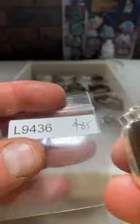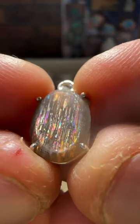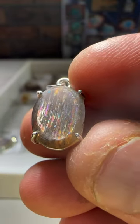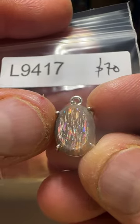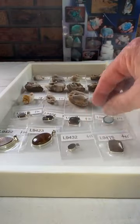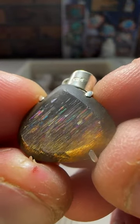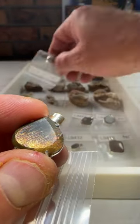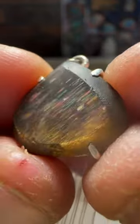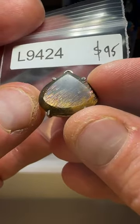So there's that one for 85. Hain Moss, yeah, the first one is this one. That one is 94.17. This one's also very good. Okay, dokey. Hain Moss, I see you. 9417. This one is also very good. Super golden. And that one is $94.24, $95 that one.